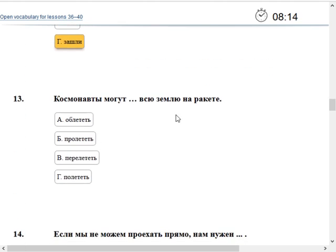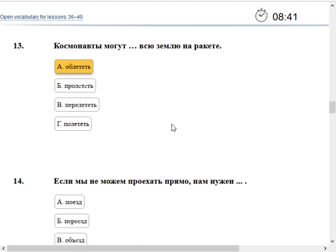Okay, number 13, космонавты могут something всю Землю на ракете. Okay, here, once again, as I said, the typical examples that we saw in the lessons were astronauts, космонавты. Облететь, they flew around something. Again, об means to go around something. Here it means, in this case, they went around всю Землю, the entire Earth, на ракете, in a rocket.